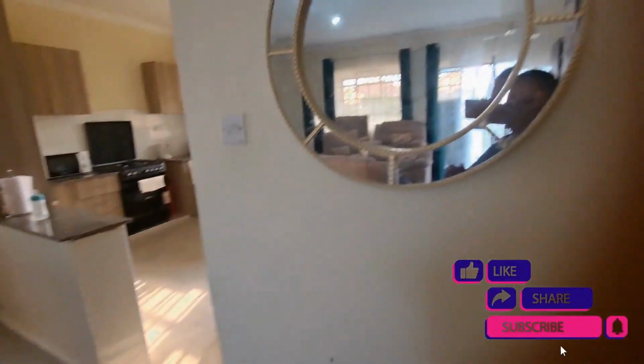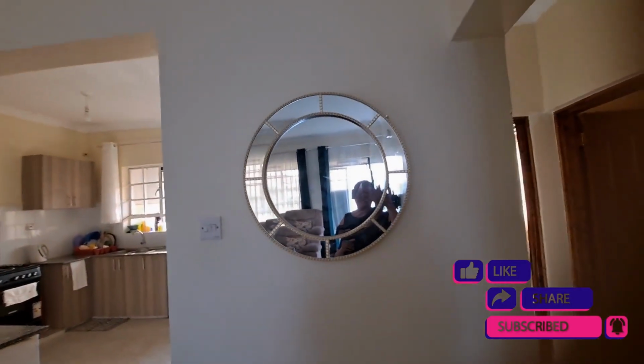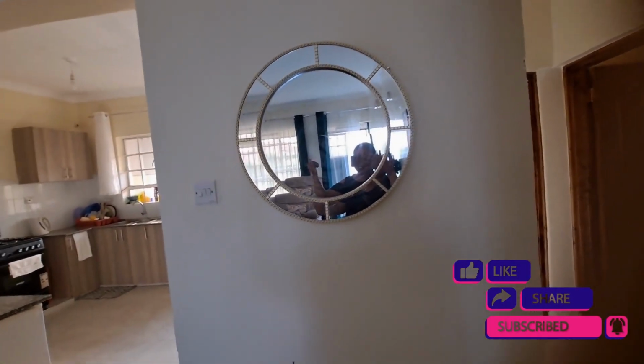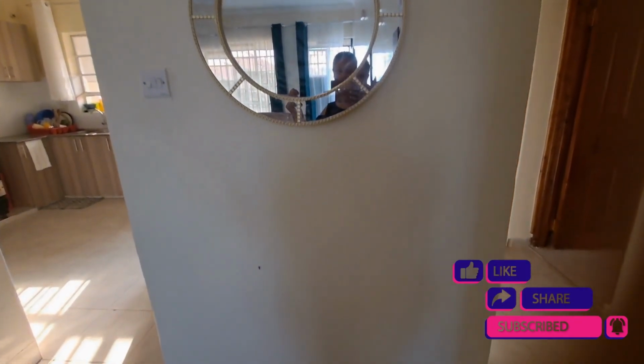And you also have a mirror over here. Very nice mirror. That is the kitchen.